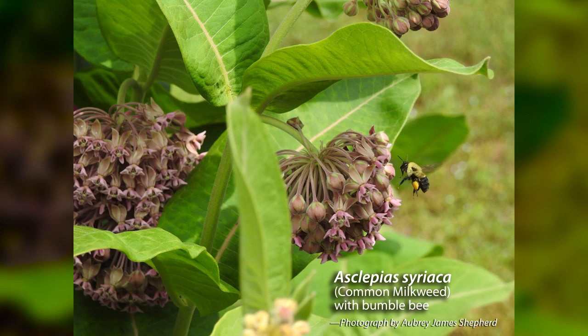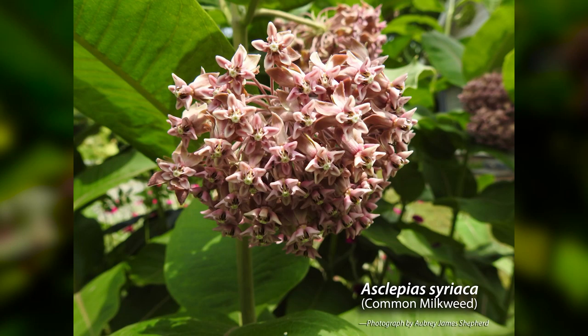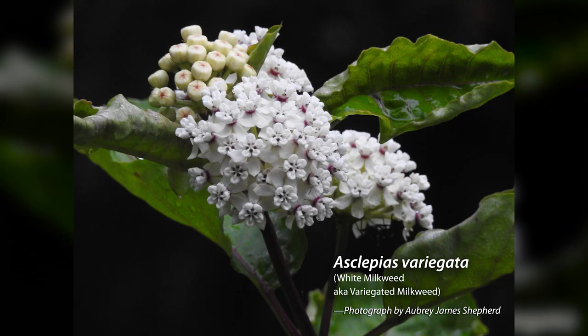Here's a common milkweed, Syriaca. And you can see the bumblebee approaching it there. Comes complete with bumblebee. That's great. And here's another view of Syriaca, common milkweed, with no insect on it. Well, it may have some we can't see. But it's still in bloom in early June.